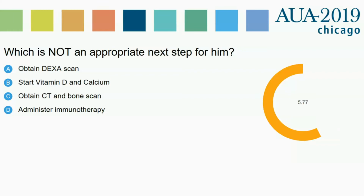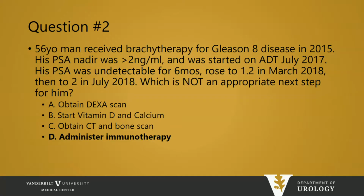Good, we shortened the time. So, administer immunotherapy. Sipuleucel-T would not be given in this patient.